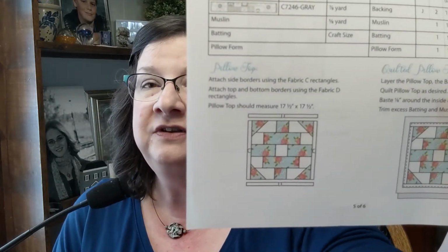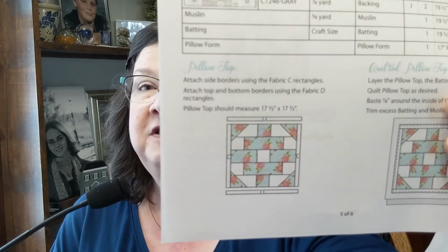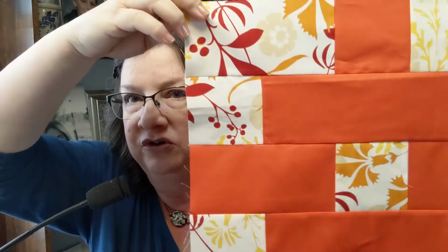It's really, really cute. Theirs is a more sweet floral, whites, the aqua and reds. Well, I decided I like that color combo. However, I'm a little tired of it. So I made mine in Picnic Time Pillow in orange. And it's a bright orange solid.